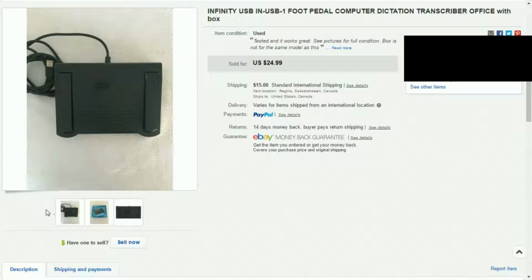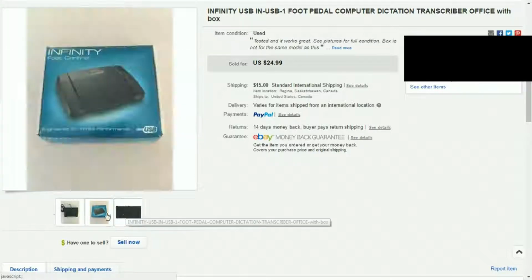This one sold for $24.99. I bought it for $7.99. So I made about $15.24 profit. Nothing too complicated there.